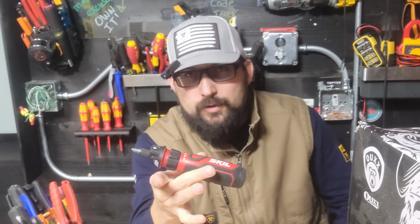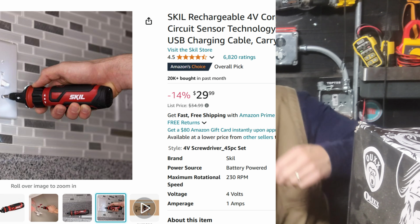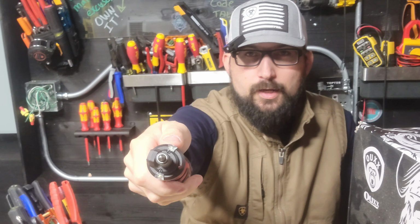I open panels every day. Now, Skil makes 2 different drivers. They have one with USB-C and has an articulating head. I'm not even going to show it on camera. It's terrible. Do not get it. You want this one here. It's like an extension of your hand.